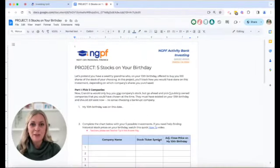Let's pretend that you have a wealthy grandmother who, on your 10th birthday, offers to buy you 100 shares of stock in the company of your choice. Sounds fun, right? That is the premise for this favorite NGPF project, which is titled Five Stocks on Your Birthday.